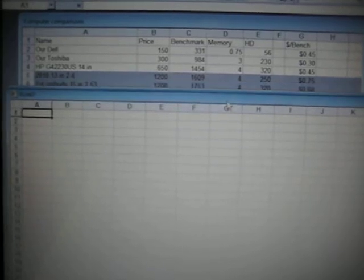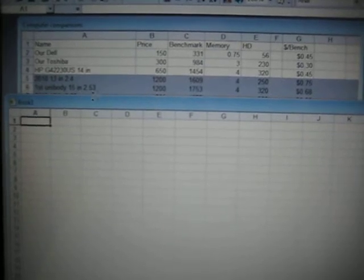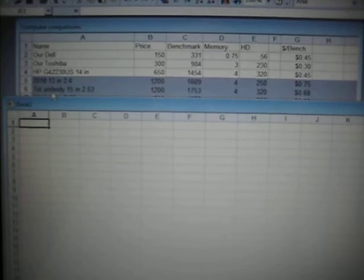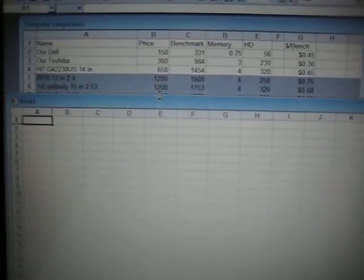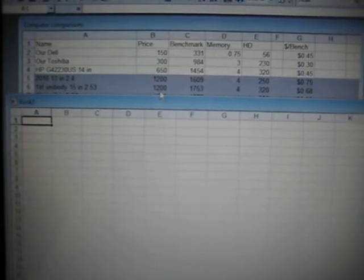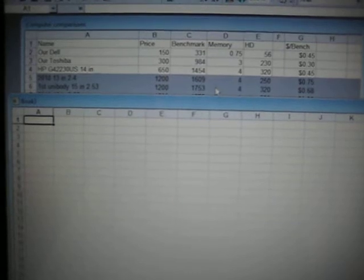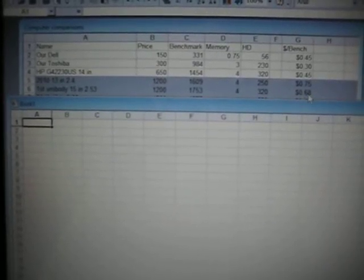Moving right along, if you wanted to save some money, well, I guess you're not really saving any money, but this right here is an older Mac. This is the first unibody that came out in, I think it was 2008. It's a 15-inch screen, and it also cost 1,200 bucks. Computing power is a little bit better than the 13-inch. Hard drive is a little bigger, and the price over here is a little bit cheaper.